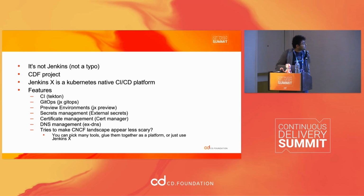So what is Jenkins X? It is not like Jenkins. We have a lot of people who come to our Slack channels and keep on asking us things about it. So we are completely a different thing. We are a CI/CD tool. I would probably say that we are a platform. So we have a lot of features.